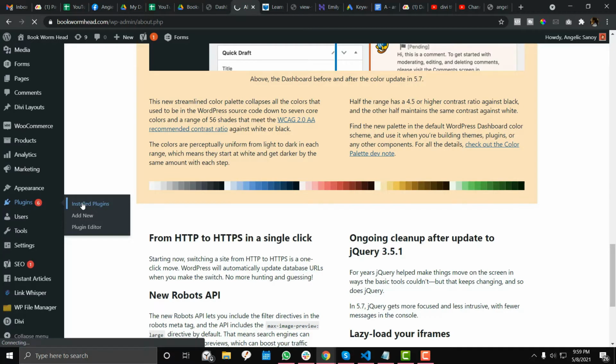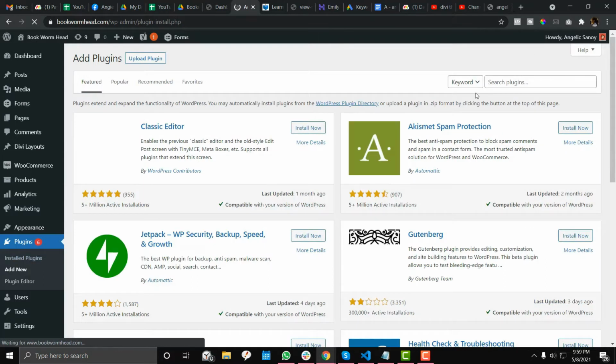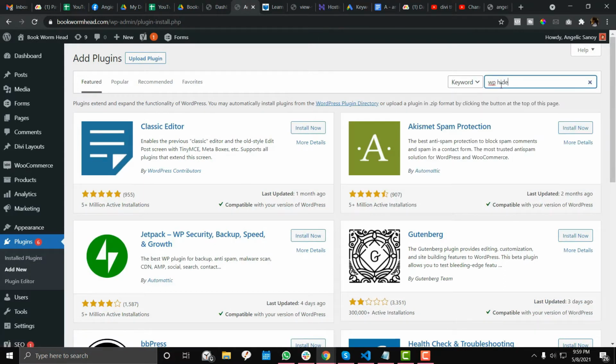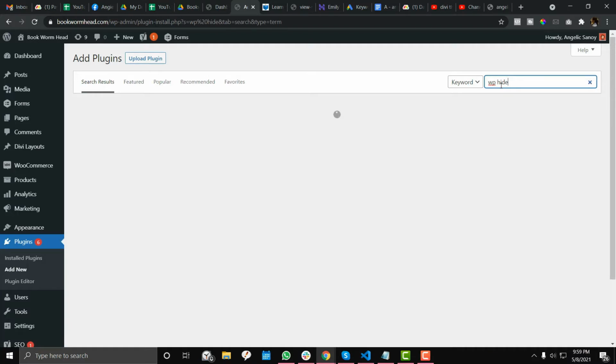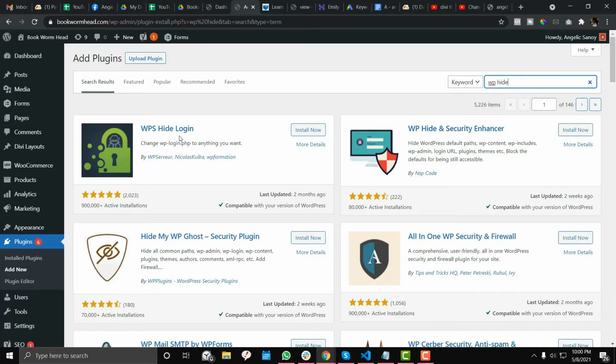So go into the plugins and then go to Add New. And then we need to search for a plugin called WP Hide. The name of that is WP Hide. So this is something we need. There's also a plugin called WP Hide Login. It's only hiding the path or the URL of the login, but we want to have a full change. I mean, we want to fully hide all of the URLs or common URLs of WordPress.